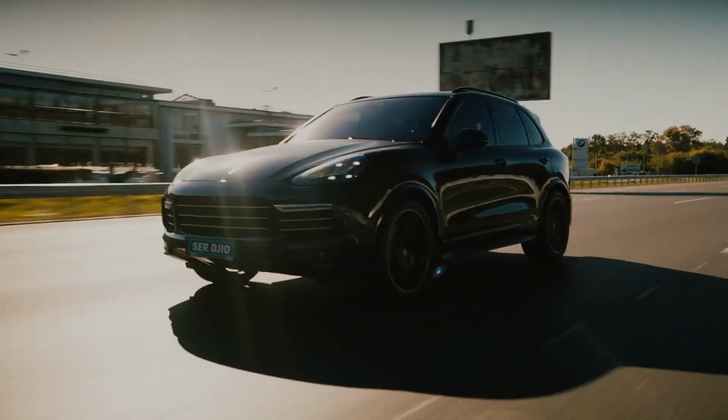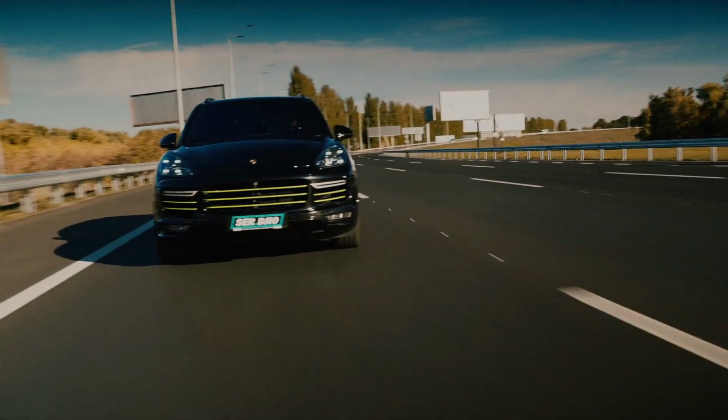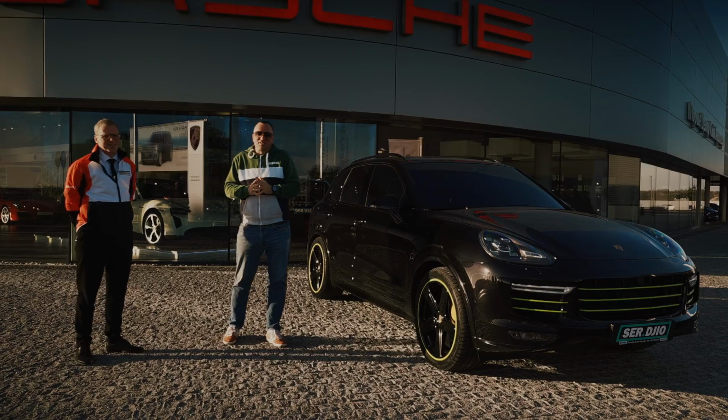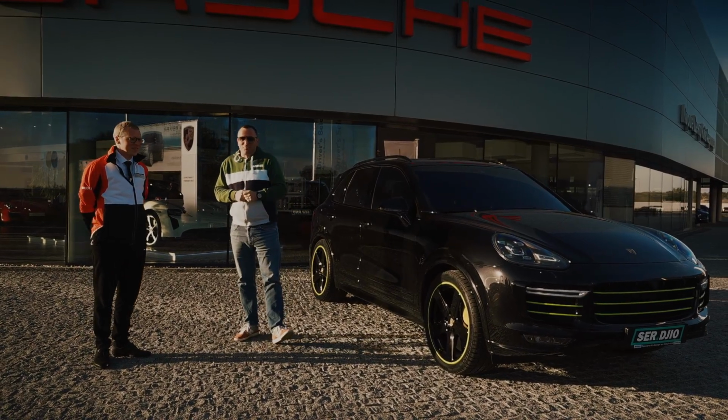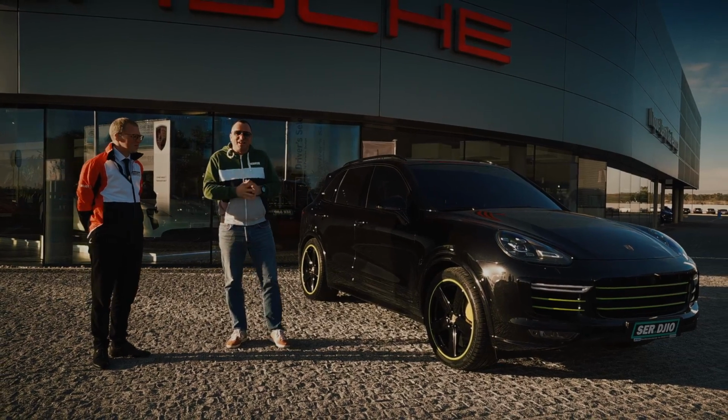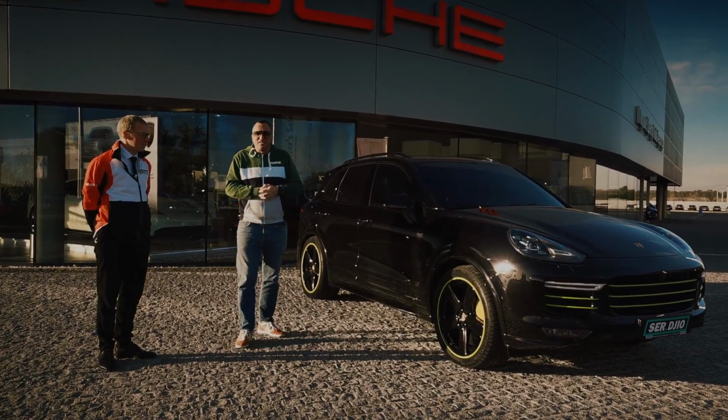Guys, only Porsche offers a 15-year extended warranty, thanks for saying that. And if I buy myself a fresh 911 model, or Panamera, or maybe even a brand new Taycan, of course, it will have an extended warranty. Guys, this is not advertising integration, these are our friends.